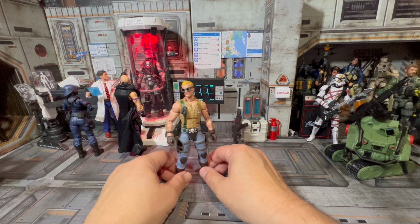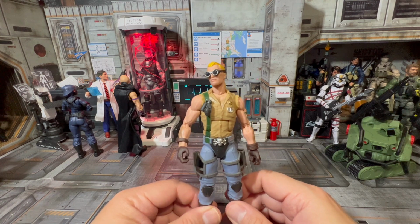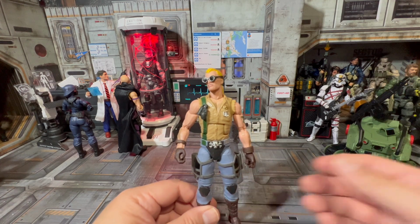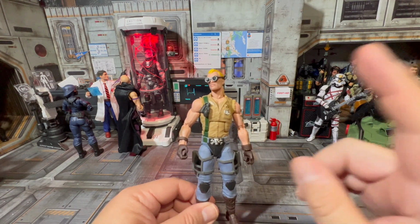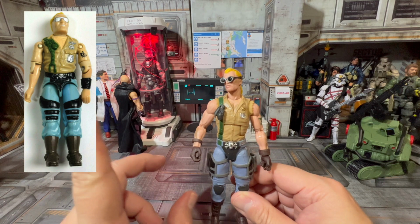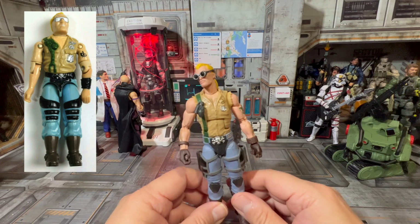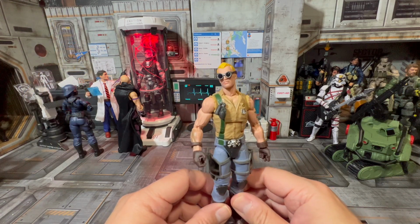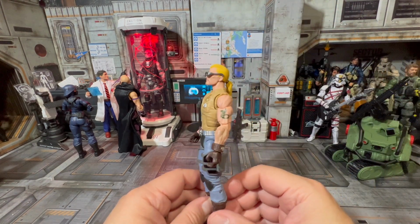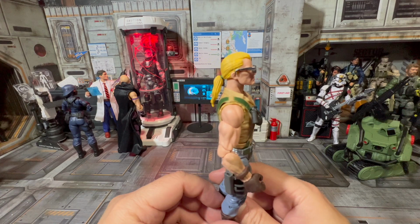All right, let's get into Buzzer. I think I had all of the Dreadnoks. I want to say I did. I know I even had Zarana. Now, from what I remember, and I'll put a picture of what Buzzer looked like in the old vintage version of him at 3 3/4 right here. But this is a very close version of him, in my mind, without taking a look at the vintage stuff. So yeah, for sure. I'm really liking the aesthetic of him because it's a throwback to the original look. I don't mind it. I don't mind it at all.